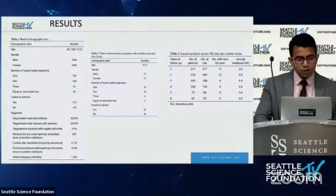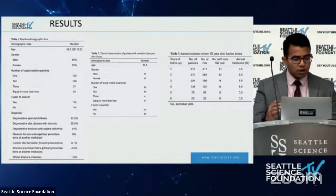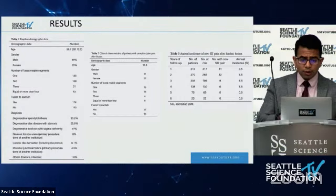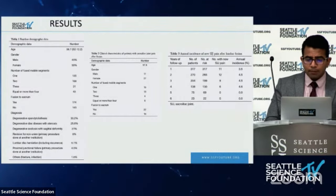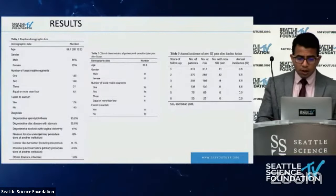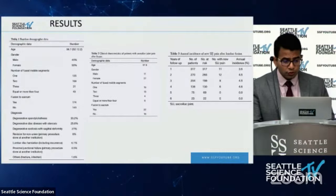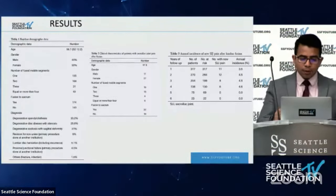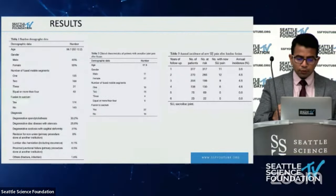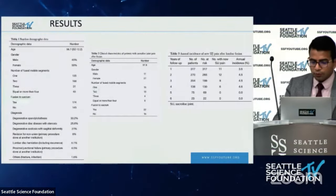And then there's a list of diagnoses that they had included, which is lumbar disc herniation, degenerative scoliosis, disc disease, spondylolisthesis, et cetera, but no malignancy. And clinical characteristics of these patients with SI joint pain: again, age is in the 50s, male versus female, 11 versus 27, so more predisposition towards women. And then number of levels fused, so 15 patients with one level and 2 patients with 2 levels, and then even fewer patients with 3 and 4 levels.